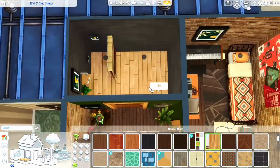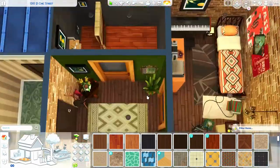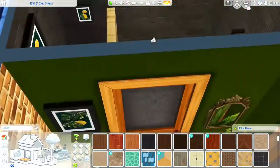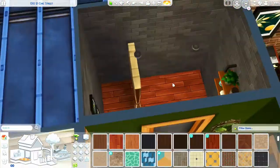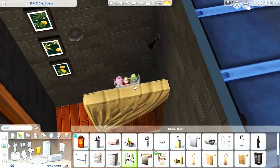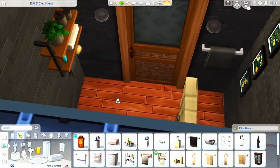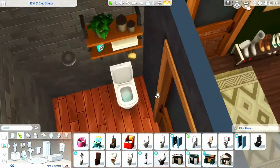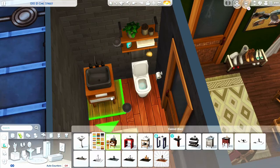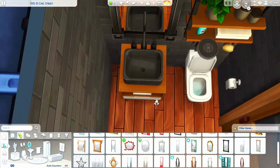So I'm just adding a few items here and there, and now I'm working on the, what's it called? Bathroom. It's called bathroom. I used this beautiful divider from the Island Living pack, and I was really excited to use it. Then I just placed the Discover University shower, and I think it works so nicely together. And of course, everything works as well. Also, this apartment is not that expensive. It's slightly under 50k.